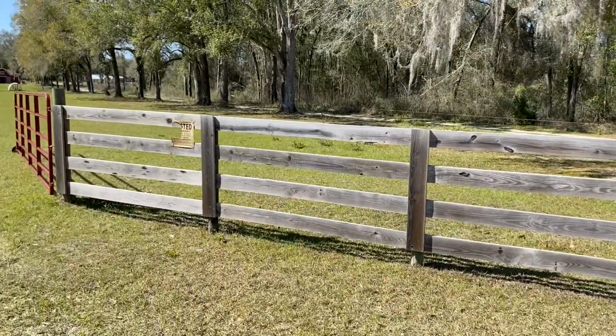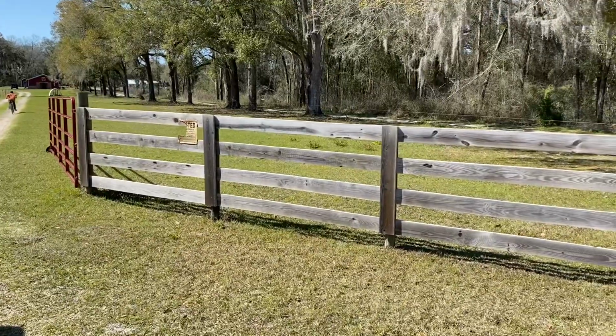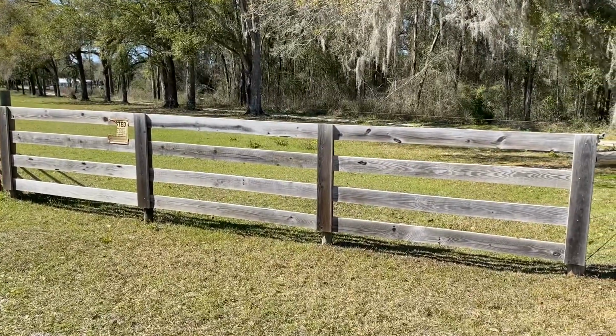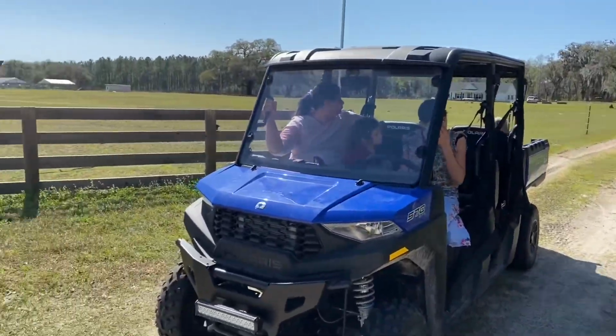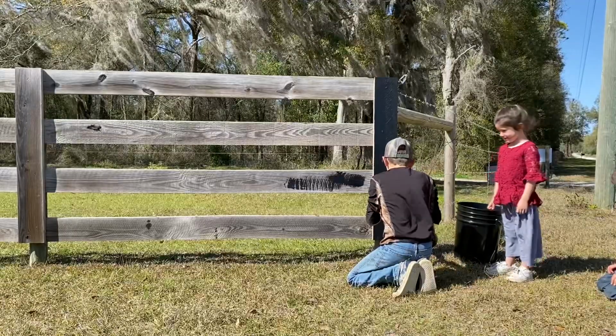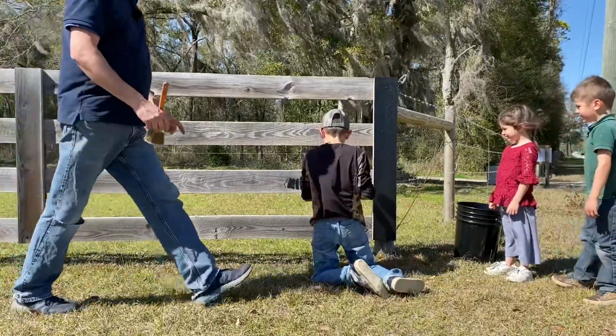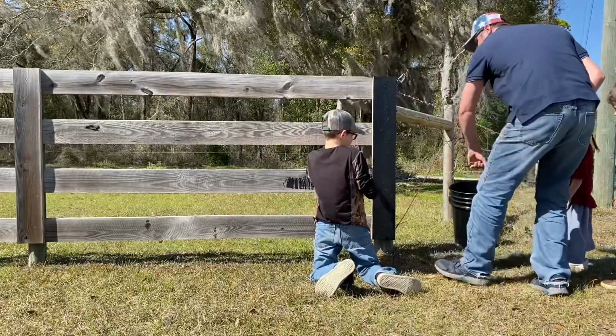So this was built a couple years ago, and the wood's weathered quite a bit, and I want it to last, so we're going to go ahead and throw a coat of paint on here. Just some black fence paint, both sides. Make sure you get your edges too, okay? All right, Bree, you want to try it?